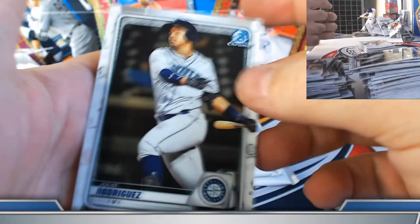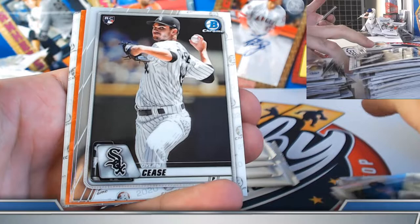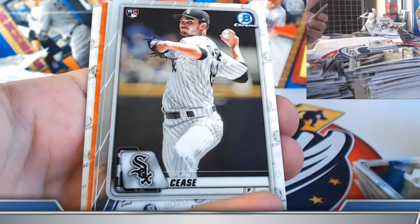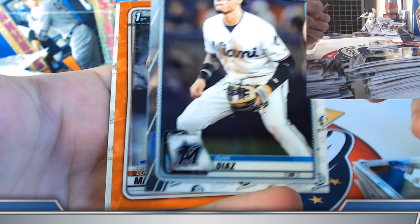Auto time. Don't fail me now. Oh! Jackpot! There we go. God, we needed that. Oh, needed something with some color on it. There we go. Alright, orange refractor auto. Couldn't get it in the case. We're going to get some orange action here. Give it a good one. Come on now. We need a good one here. Somebody needs a good one. Good luck. Orange refractor prospect autograph. Put it on the board.